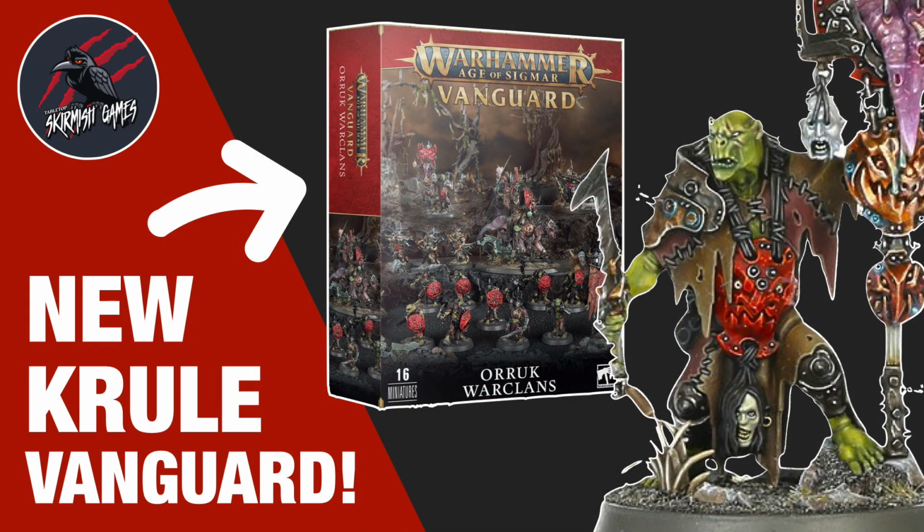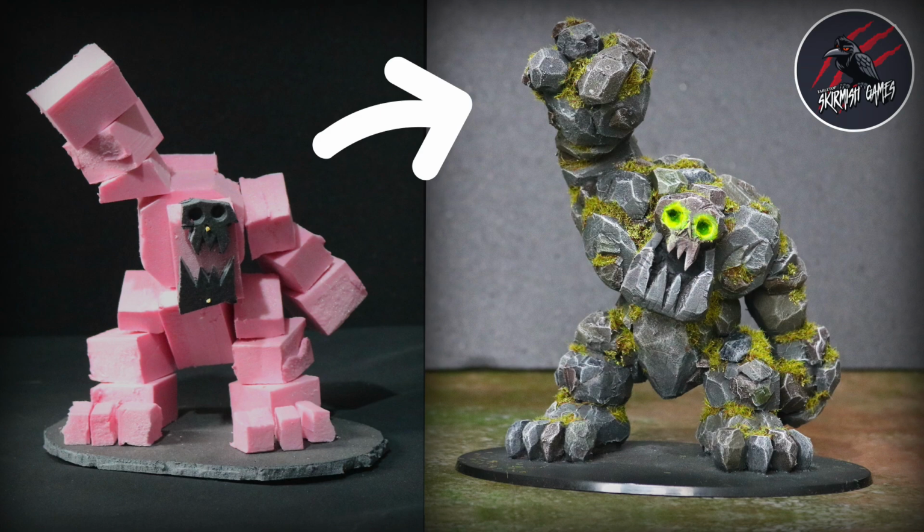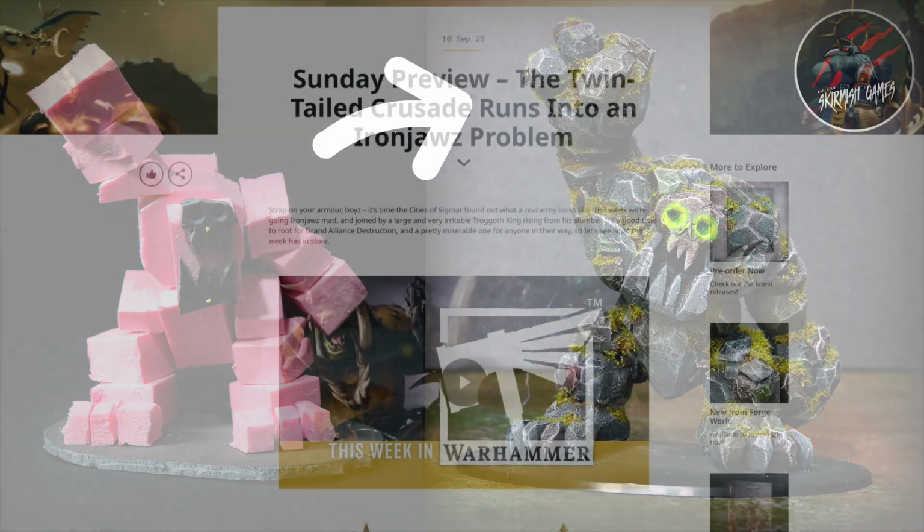I'll put a link at the end of this video to the Auric War Clans Vanguard box set so you can find out more. And if you're interested in Ironjawz, you might still want to build yourself one of the rogue idols. I mean, why not? It's great fun. Although it's not legal in tournaments, you could still play it in fun games. But I'll show you how I built and painted that on the channel, and I'll link to that as well.